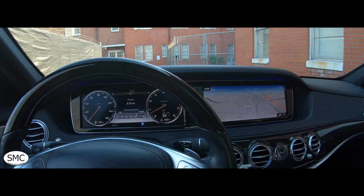All right, let's put it in park. I gotta hop out, snap some shots of the car, get it up on the website, and get this vehicle marketed to sell.